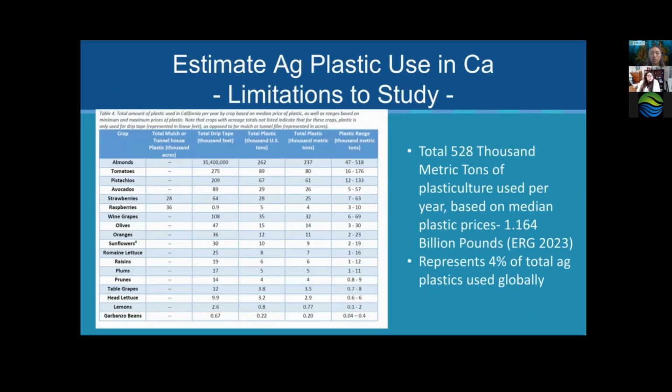And now we have plasticulture technology used across a variety of different commodities, anything from almonds to lemons, strawberries, lettuce, sunflowers. Plasticulture is used throughout these different technologies. And a little bit of a perspective for California.